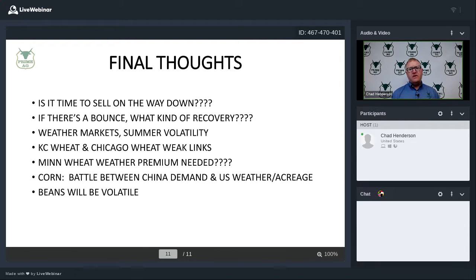We also need to remember this is the beginning of a weather market. Again, it's only May 25th, but every week we get an inch or two of rain, it pushes a potential drought two or three weeks down the road. We really need to remember that as we're looking at the past precip maps and the 7-day forecast maps right now.